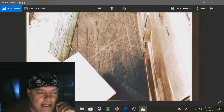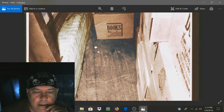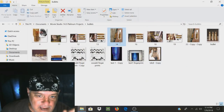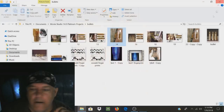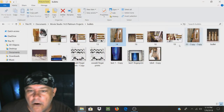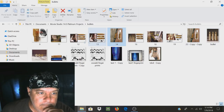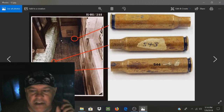We can see one bullet casing here, one here, and then one up here. To make sure these are the bullet casings that were found in the Texas School Book Depository, I line them up, and as you see here, they're identical bullets. So we know these are the ones, but we know they mislabeled two of them. So I go ahead and place these bullets back in the locations where they were found.